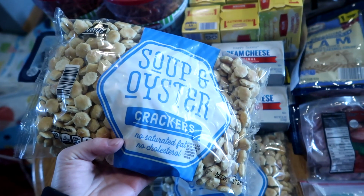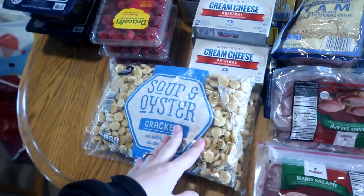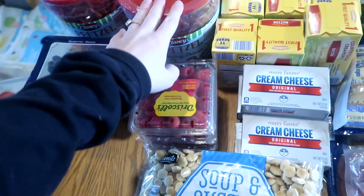2 things of oyster crackers. We are doing soup once a week this month, so we can have some of these with our soup, or most of these will be for those, what do you call it? Chex Mix that we're doing in the oven with the pretzels.